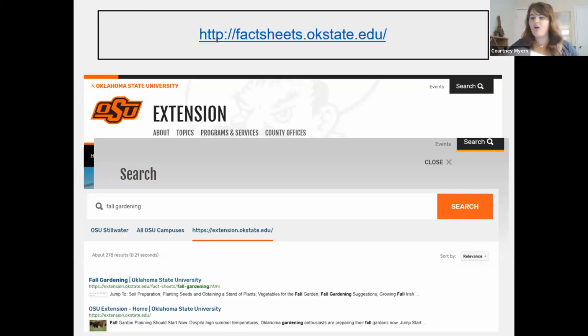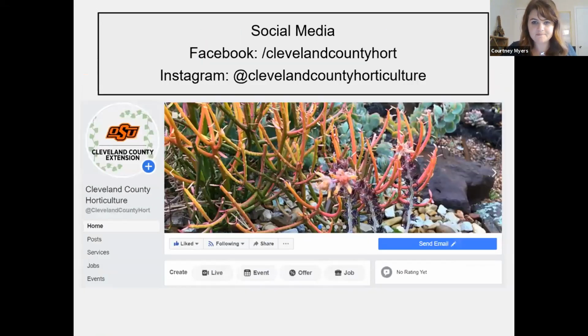We do have a great fall gardening fact sheet that has a lot of things that we talked about this evening, but it is just a great reference if you're looking to learn more about fall gardening.